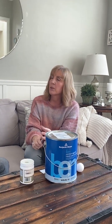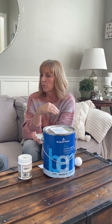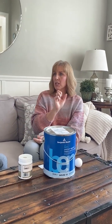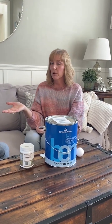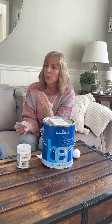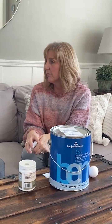You can tell. I can tell. For instance, one year I put Gray Owl in a bathroom, and Gray Owl is a Benjamin Moore color that is supposed to be a really good gray with no undertones of blue. And my bathroom looked blue because I bought paint from a hardware store, and I didn't go to a paint store where I was getting Benjamin Moore brand, and it showed. You could tell the difference.